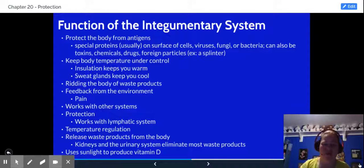You also get feedback from the environment in the form of pain. It works with the integumentary system and also works with other systems to help produce things. Your sweat glands and sebaceous glands can team up with the urinary system to help release water. One of the ways is to go to the bathroom through urine. Skin can use sunlight to produce vitamin D, which is important for the skeletal system. So especially now, guys, it's extremely important to make sure you get outside and get that vitamin D activated from the sunlight, because that could be bad if you don't. That's how it works. And also with the lymphatic system, which we're going to talk about soon.